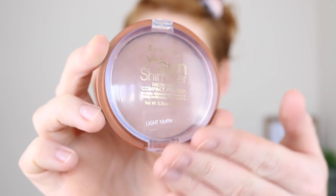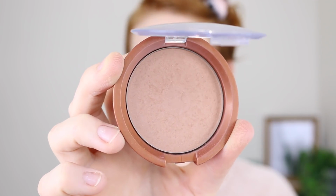For bronzers, I haven't really had a favorite this month. I've just kind of been dipping into everything in my collection. So today I'm just going to go in with my Rimmel Sun Shimmer Bronzer in the shade Light Matte.